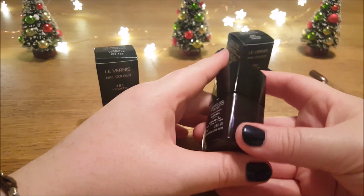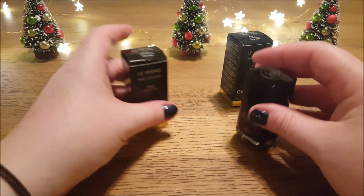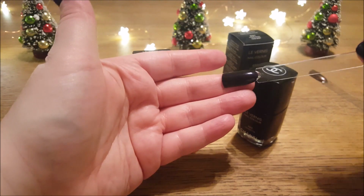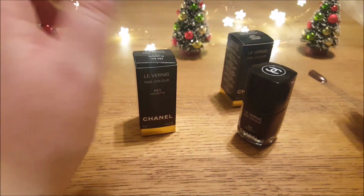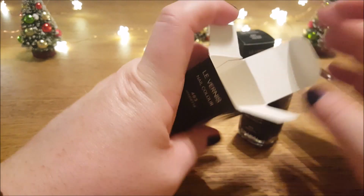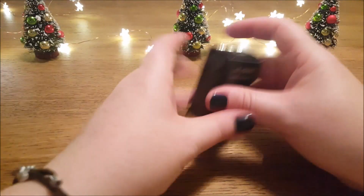This would be number 12 on my Desert Island polishes. This is a beautiful deep purple. I had it in my Liquored and Lacquered last week, so I'm not going to spend too long on it, but it is Vendetta from Chanel. Vendetta. Simpsons fans will get that.